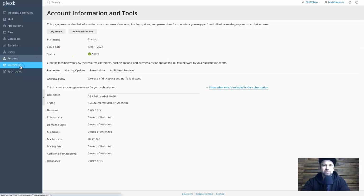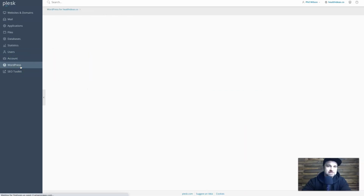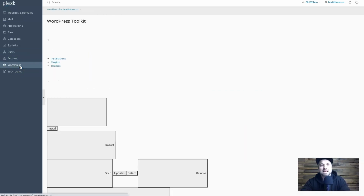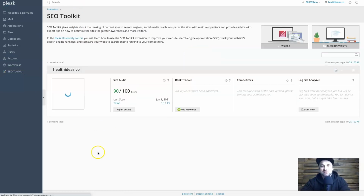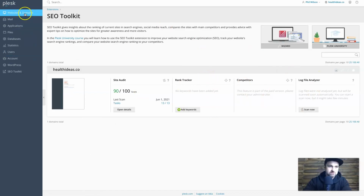And then we've got WordPress, which is going to be where you can actually list your WordPress websites. And it's going to tell you all about the websites inside of here, right? Themes, plugins, things like that. And then finally, we've got the SEO toolkit, which personally I haven't played around with yet. But it's going to basically give you site audits. It's going to check your ranks, your competitors, and all that sort of good stuff, right?